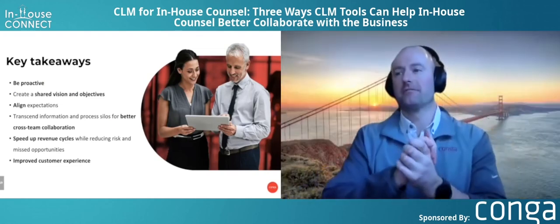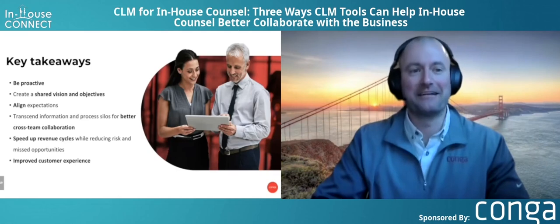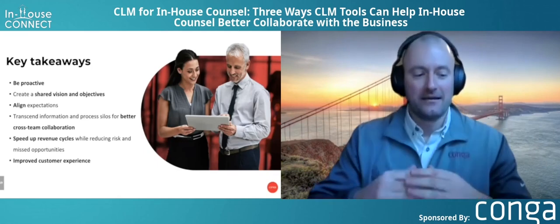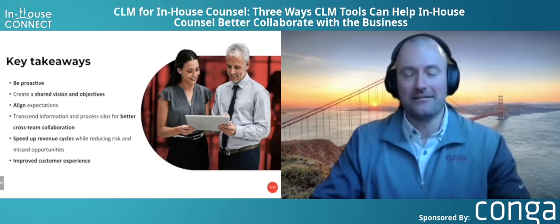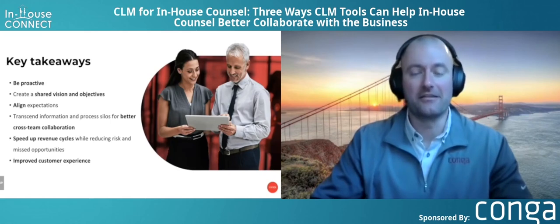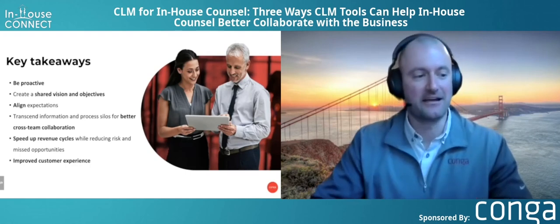Yes, key takeaways. If you're thinking about implementing CLM, be proactive is probably the best way to sum that up. As an attorney, we're in the thick of it. Your process might not be broken, but it's difficult. There are things that could be fixed if you just took the time to do so. And implementing a CLM is one of those things.